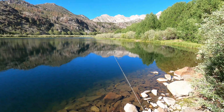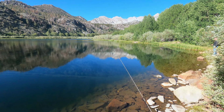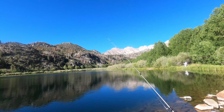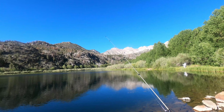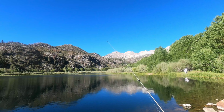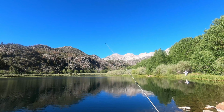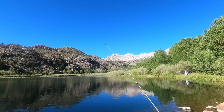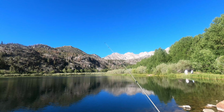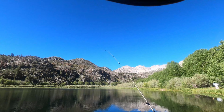Oh, look at that. We're getting hit on this rod. Let's switch over to the chest mount. Another possible bite here. Let's see if he'll commit to the bait. Go. Yep, I think we might have him on there.